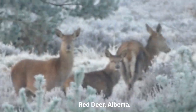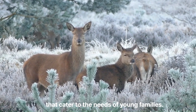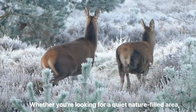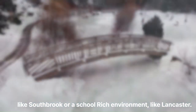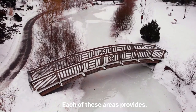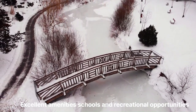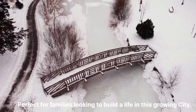Red Deer, Alberta, offers numerous neighborhoods that cater to the needs of young families. Whether you're looking for a quiet, nature-filled area like Westlake, a centrally located community like Southbrook, or a school-rich environment like Lancaster, there's a neighborhood for every family in Red Deer. Each of these areas provides excellent amenities, schools, and recreational opportunities, making them perfect for families looking to build a life in this growing city.